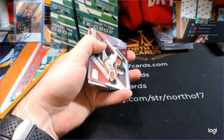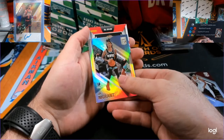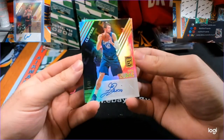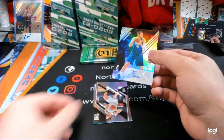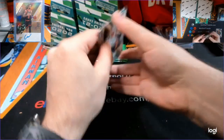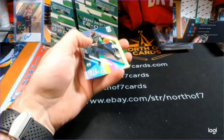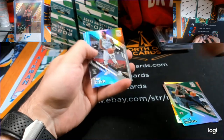All right, Anna McGrath in this pack. Jared Allen, Ja. This is red. Zubac, numbered 45 of 60. Kind of meh. But congrats to that spot. Joe Harris and Gordon Hayward, because those guys are a couple. Jaylen Brown, Rui, Precious Achiuwa, red parallel. Kyrie, DeLon Wright.